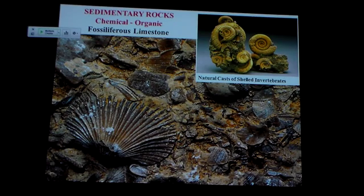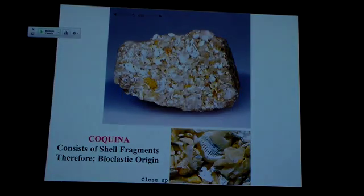Once in a while. But it had to be fairly quiet so everything could stay there and survive and didn't get just swept away. And we end up with what we call a fossiliferous limestone because it's mostly fossils. But those fossils are calcium carbonate. But they've become a sedimentary rock.